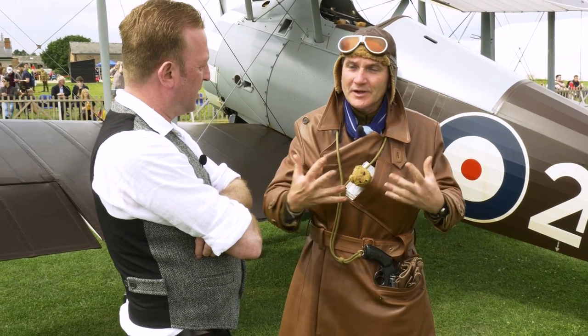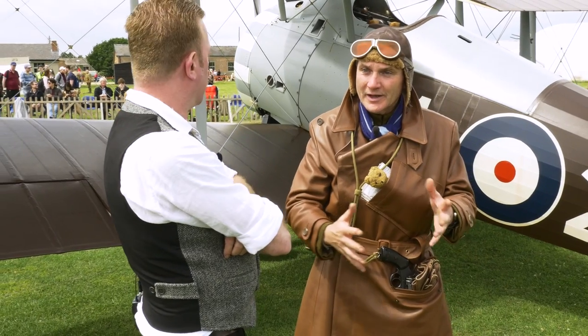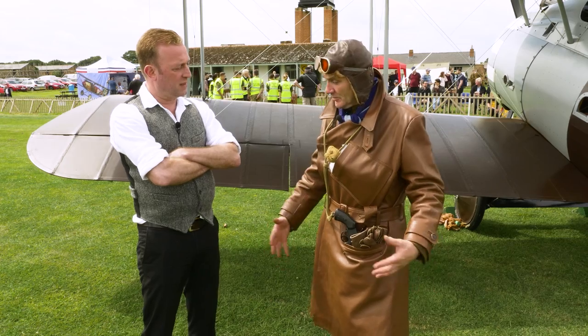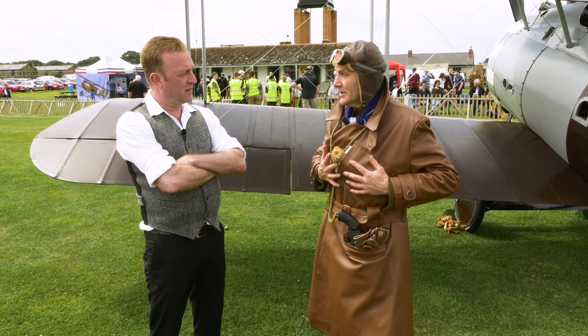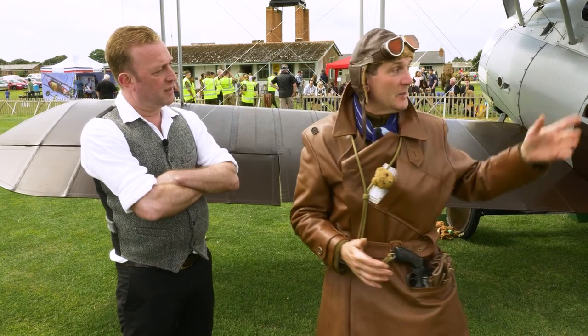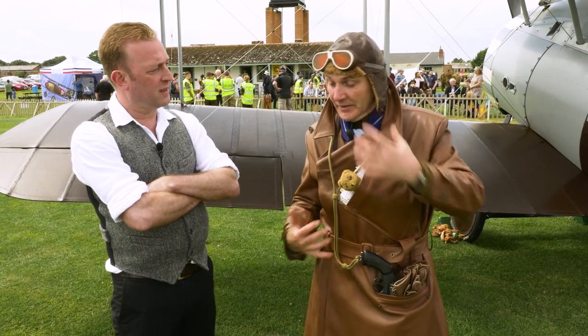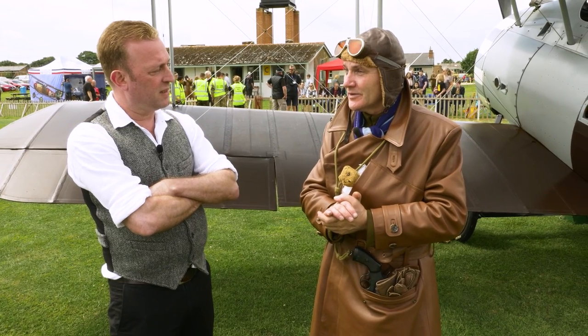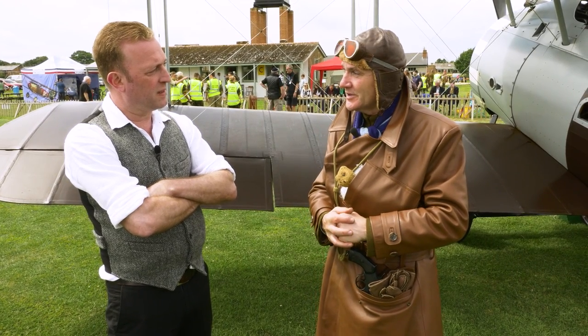Because you know hands and feet are essential in controlling and flying an aeroplane, and when you get cold, the blood tends to move away from the extremities towards the vital organs to keep you alive. It's as simple as that. But having flown in the BE2 in this kit, I can honestly say that it does work. It works today just as it did 100 years ago.